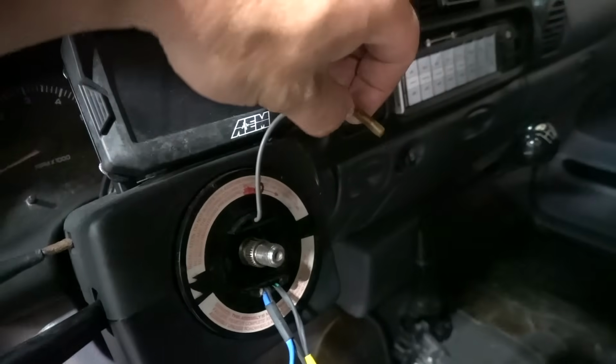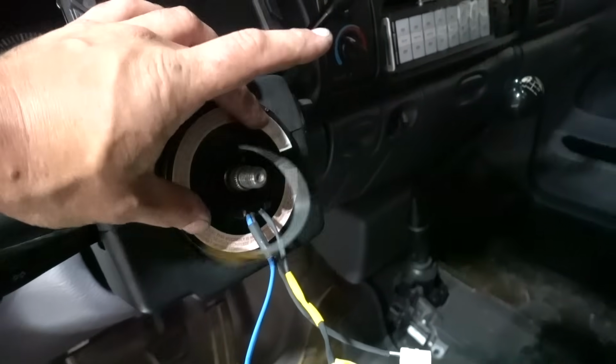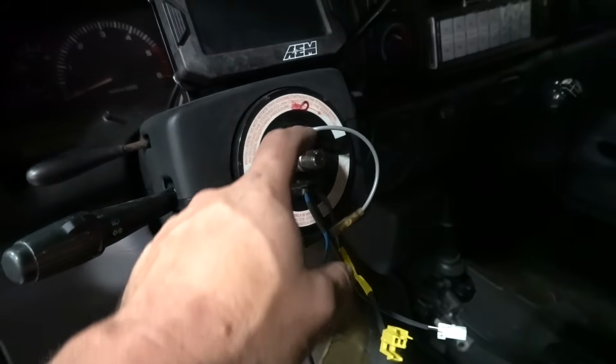Horn, maybe we can get that to work. I think that's no big deal. But it is keyed, it is slotted. Oh, there it is right here. It's right on top. There she is.